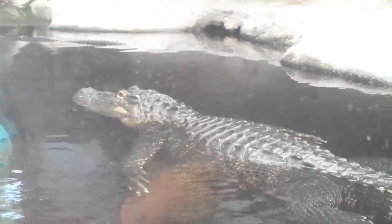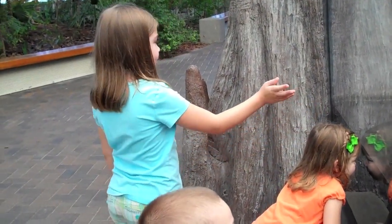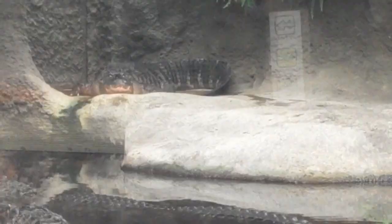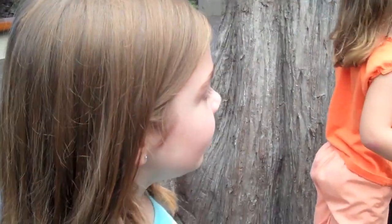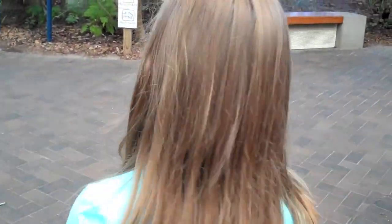Kind of swimming, isn't he? I think he likes us. He's swimming near us. Look at up there! Another crocodile! I like the one sitting on top of the ledge. Why do you like that one? I don't know. Another one? This looks pretty big and powerful, yep.